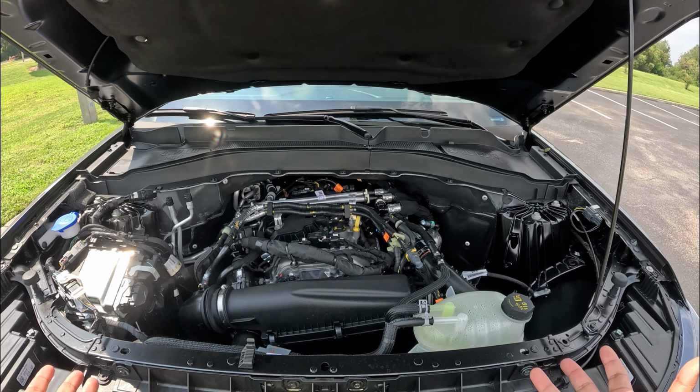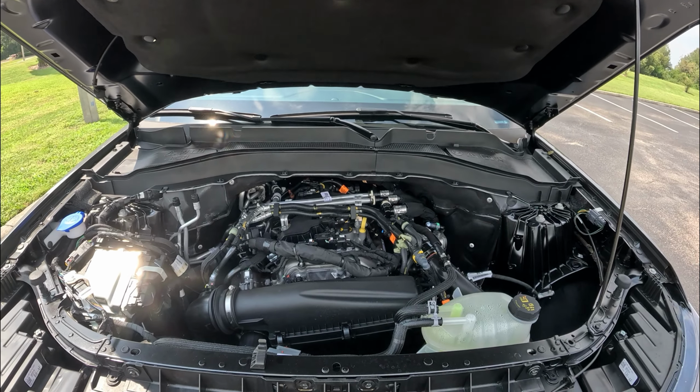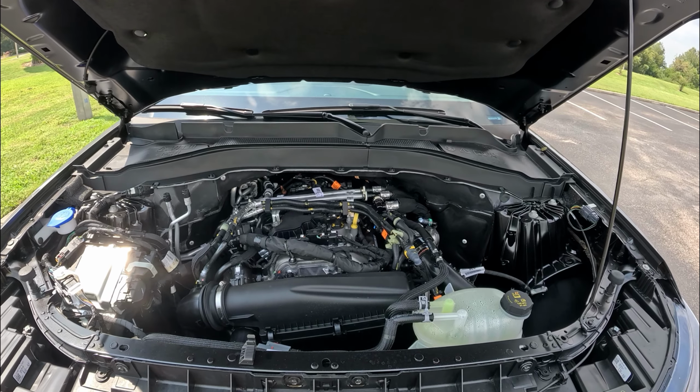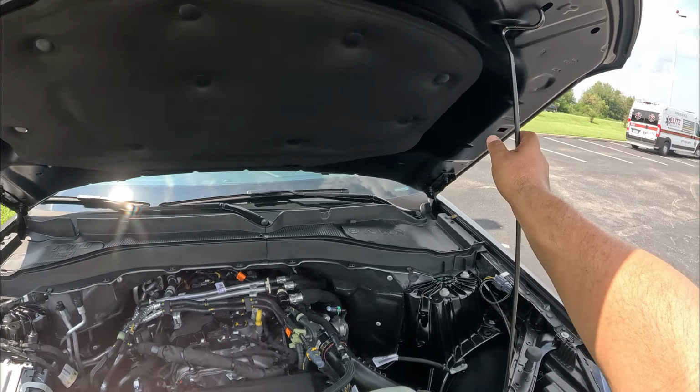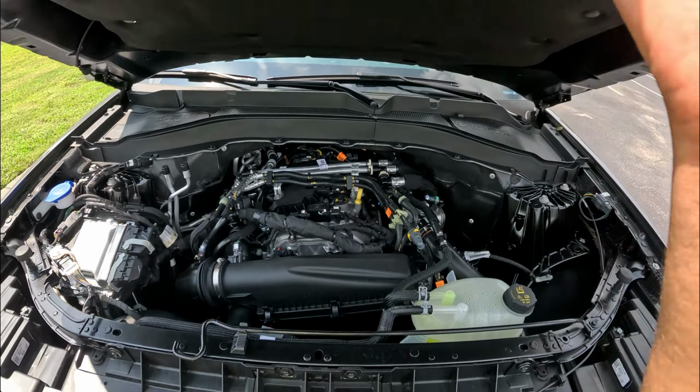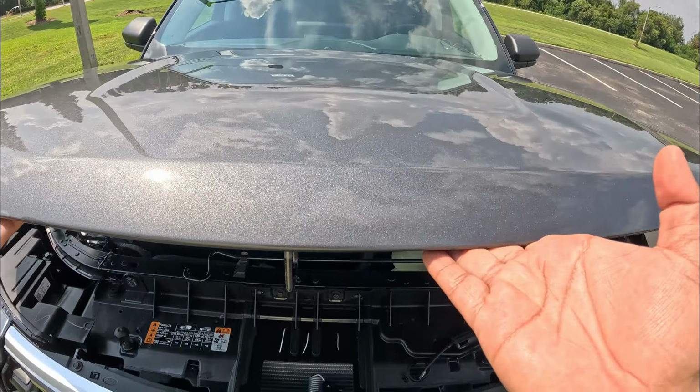But there we go, guys. Pretty much basically the same power plant, just a revised power plant for 2025 for this Explorer. There we go, guys. Let's go ahead and drop the hood. You got to get our little stick here, get it out and put it back where it's placed right there, and there we go.